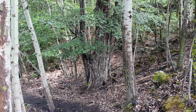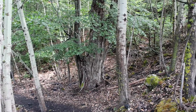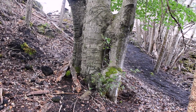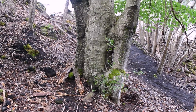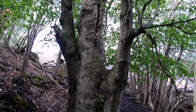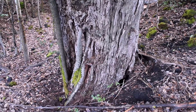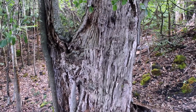We're at about 1700 meters on the north side of Mount Etna, right next to a more recent lava flow, and this is a wonderful ancient beech tree. I'm going to take you around the other side. Then it looks like we've got Ganoderma australe and possibly foamies on it.